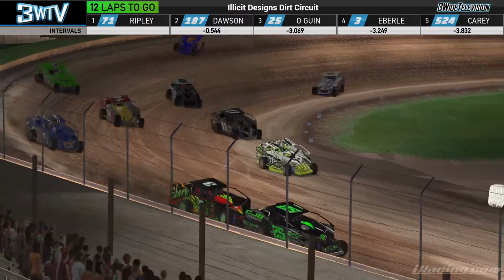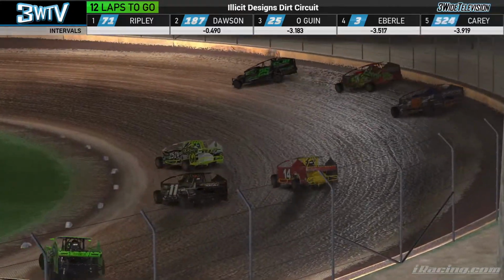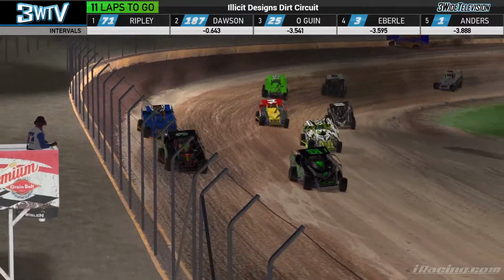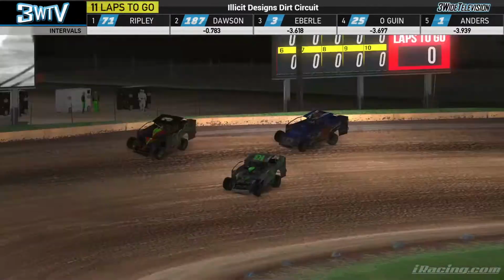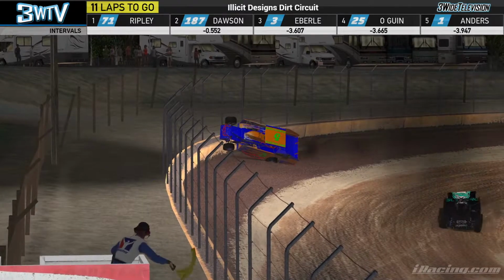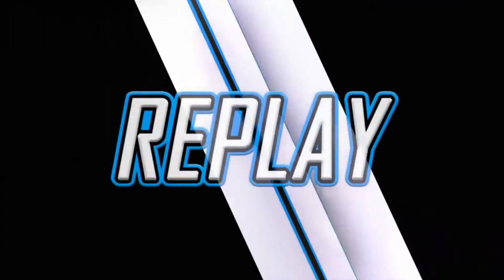Meanwhile, back behind them, they are still in an absolute scrum of positions. Brent Carey has fallen back just a little bit, battling with Josh Anders, who tries to climb his way. Oh man, we got one car against the wall back there. It is Nicholas Lamb in the number 5 machine who has ended up on the side of the racetrack, and he has had to take a tow back to pit road.